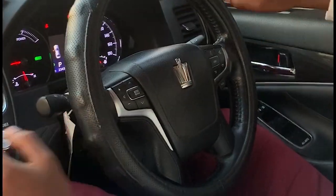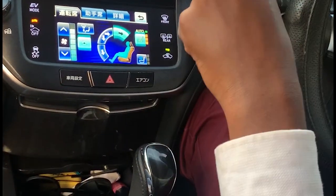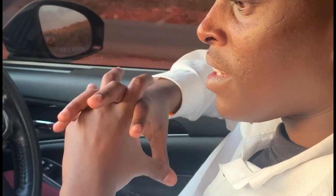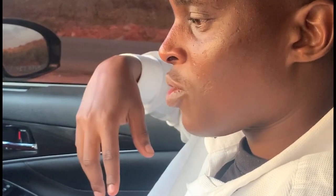You can also heat or cool your seats. You heat your seat from here. Say it's a cold morning, you want to go to work or somewhere else, and you just heat your seat. Let's say it's a hot afternoon, you're sweating and you want to have your jacket on, you can just cool your seat. Voila, you cool your seat.